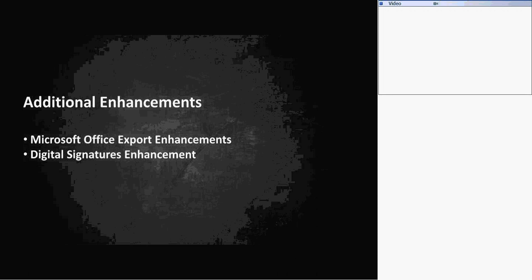And lastly, with digital signatures, we have a new digital signatures panel that will automatically be prompted to open when you open up a PDF with digital signatures on it. From here, you can easily see who signed the document and jump to where that signature was placed, so that you don't have to waste time hunting for the signatures.